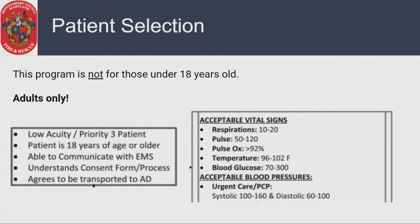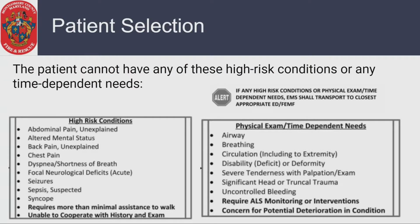Adults only. We start by looking at the inclusion criteria, meaning acceptable vital signs. You'll see the very narrow range of blood pressure there. That's, again, driven by state protocol. The patient has to be able to consent. We exclude all high-risk conditions. We look for time-dependent needs and exclude any of those.